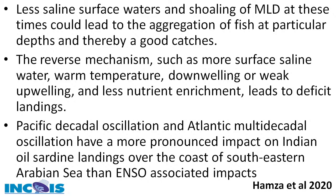Now they are also talking about some remote forcing, like ENSO, El Niño Southern Oscillation, which is having a huge impact on this species' migration. Including that also, Pacific decadal oscillations and Atlantic multi-decadal oscillations have a more pronounced impact on the Indian oil sardine landing over the coast of the southeastern Arabian Sea than ENSO.